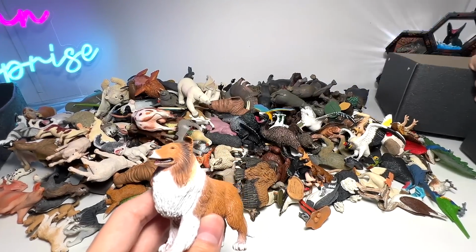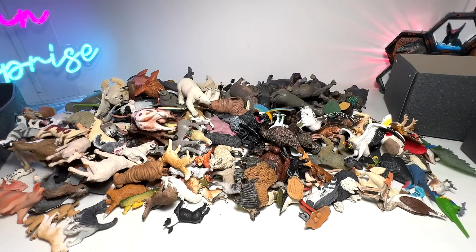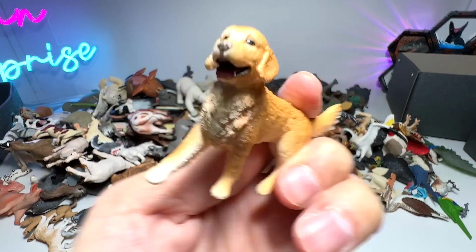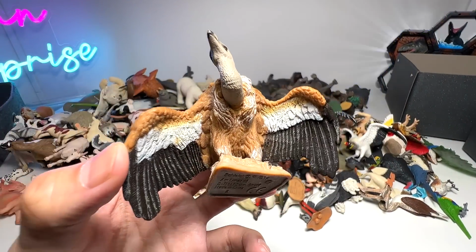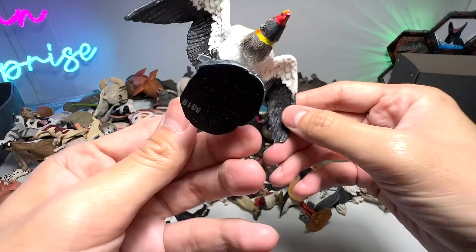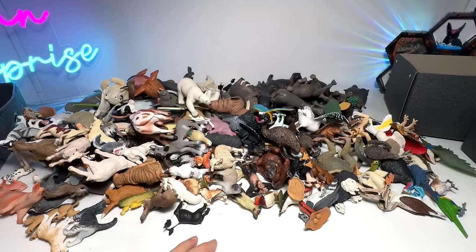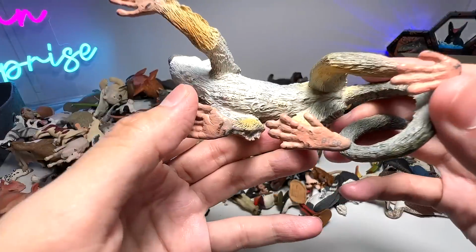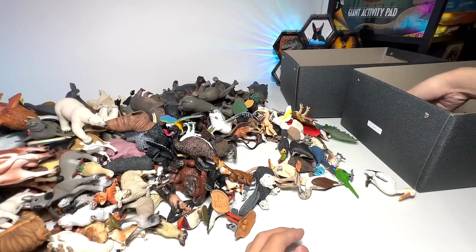In this box, yeah, the farm animals will still go with the dogs into the farm animals box. Golden Retriever. We have a vulture right here. This will go into the birds collection. What is this? This seems to be a vulture, a king vulture. That's right. And this is a monkey. Squirrel monkey will go into our primates collection.